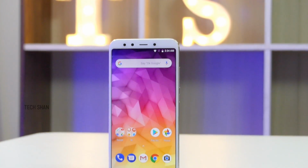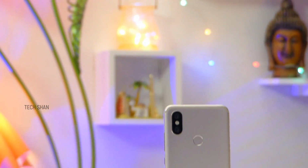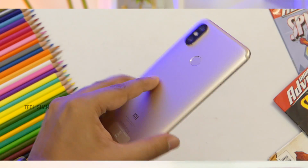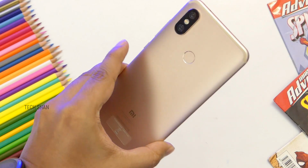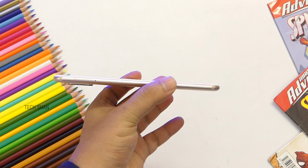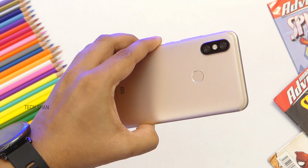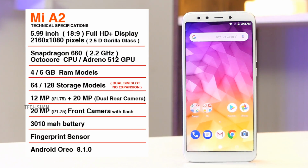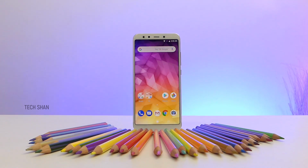Okay, here is the Mi A2. Usual metal build and design language, and thankfully no notch. In-hand feel is good, lightweight. Here is a quick look at the technical specifications. Coming to the placements, nothing new.